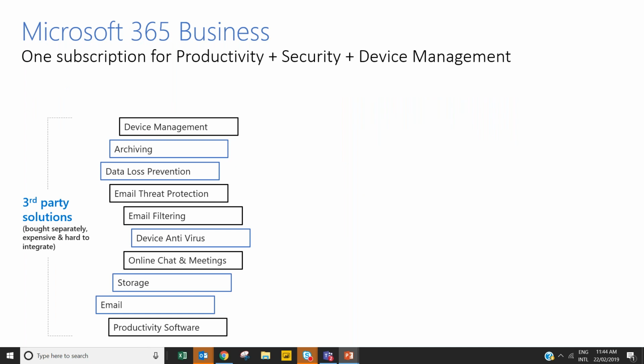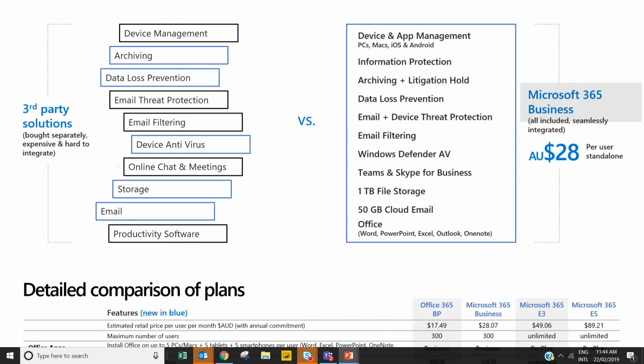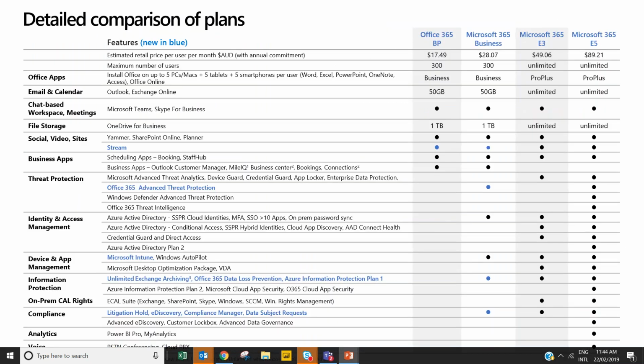So the value statement here is you're probably using a lot of third-party tools that do archiving, data loss prevention, filtering, AV, all that sort of stuff. Again, the consideration here is to look at a product like Microsoft 365 Business that will incorporate these features into a single license, give you the ability to manage them from a single supplier, and consolidate and remove some of the complexity around using third-party solutions, for a very, very competitive price.